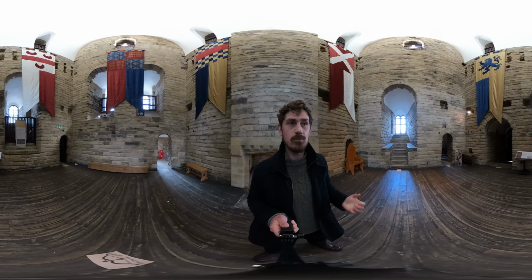The actual structure of this hall would have been quite different in the past. So up around the banners, you can see holes in the walls. Those smaller holes are actually where, in the past, there would have been the medieval roof for this hall. So that would have gone up there, and everything above that would have actually been outside. So that's the medieval roof, and anything above that is open to the elements.